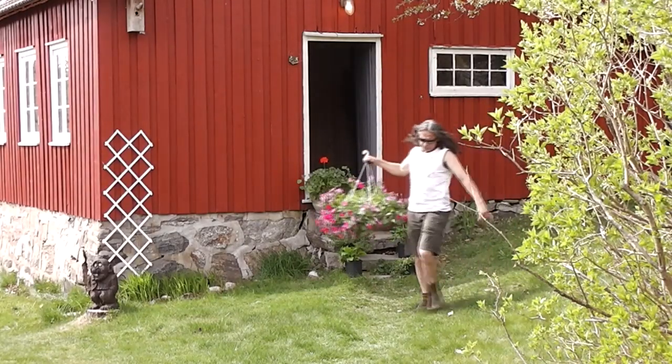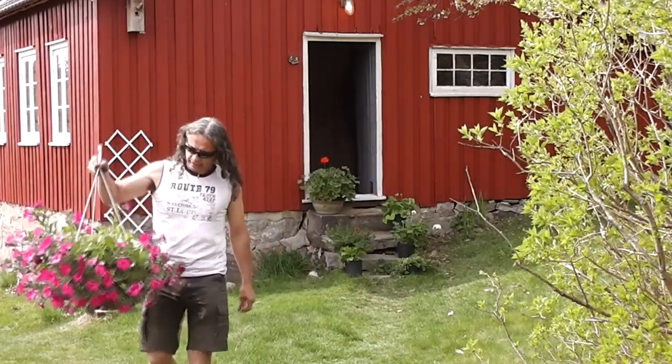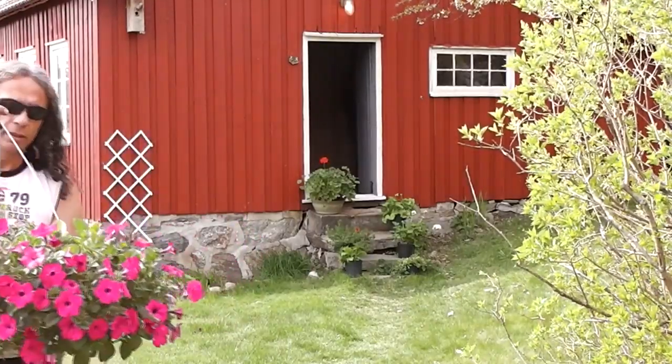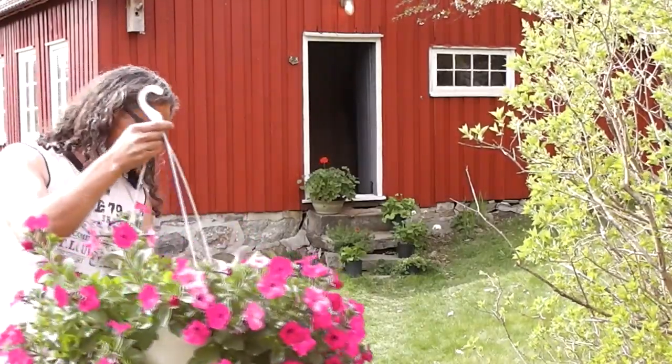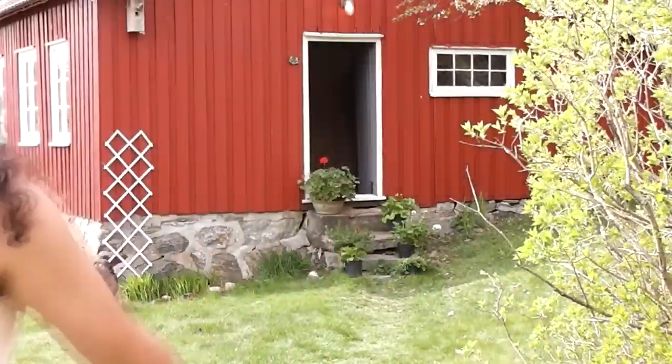We still have heavy night frosts here, so I need to put my plants inside during the night. But at daytime it's quite warm outside.